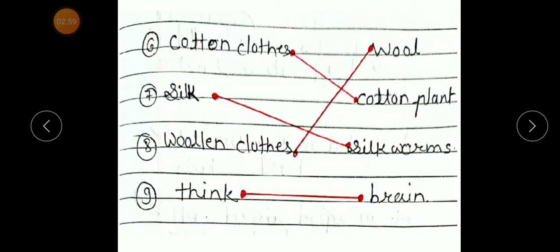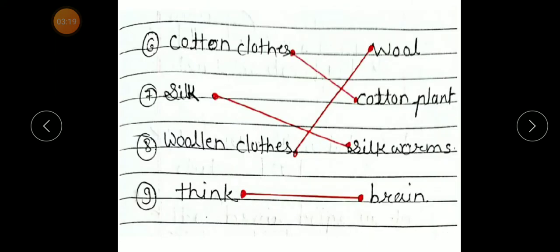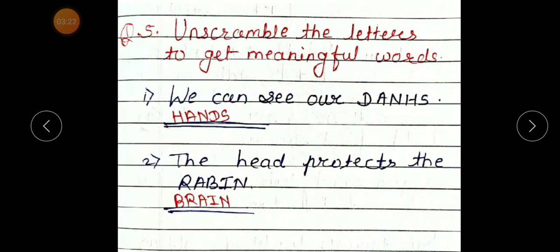Okay. Now number 6: cotton cloth, cotton plants; silk, silkworms; woolen cloth, wool; think, brain. Understood? These are your match the pair. Draw line to match the column. Complete. Now question number 5, unscramble the letters to get meaningful words.